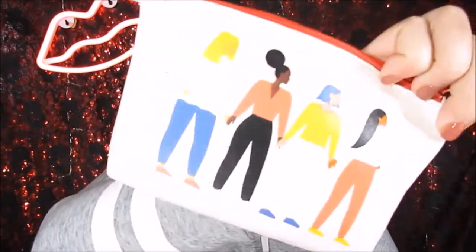This is the front of the Ipsy March bag. Let's see what I got. I'm pretty sure that this was one of my add-ons. It is a Maelle creamy brilliant tinted lipstick, and I'm gonna open it. I should have pre-opened all of this stuff, but I want to give you guys a genuine reaction, so that's why I don't. Okay, so I'm gonna go ahead and try this.